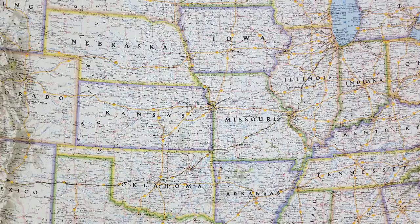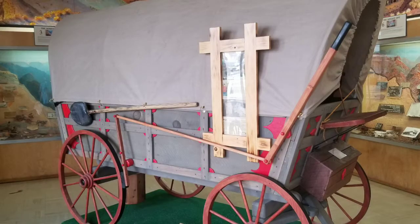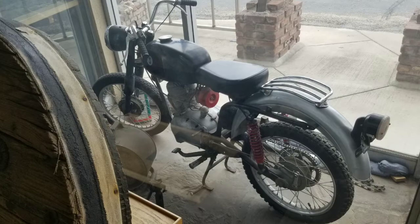After that, you have the Route 66 exhibit, which, I have to say, I've kind of seen everything by now. They had a very detailed map of the route, and they had a Pioneer wagon and an old motorcycle, things that I've seen at the other museums as well. But the artwork is really what's stuck out to me at this museum.